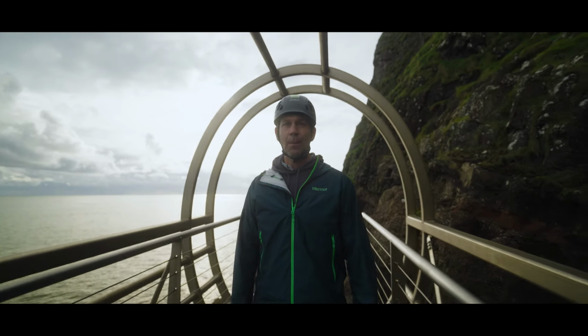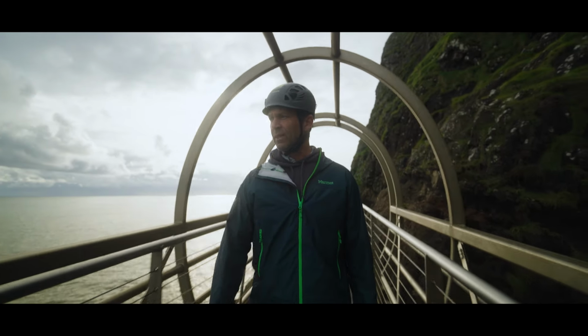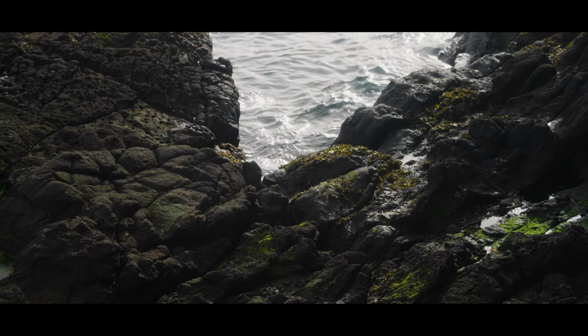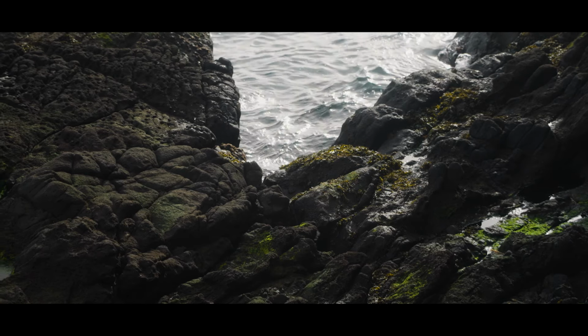Well, we got ourselves a beautiful, calm day for this, but I can only imagine what it's like when the wind's up and there's swell crashing against the rocks. Be a little sportier.